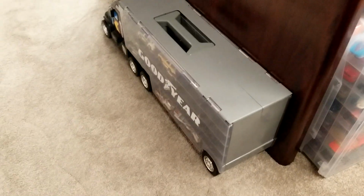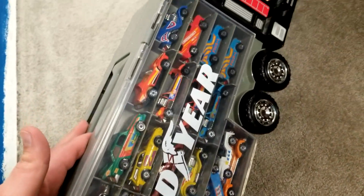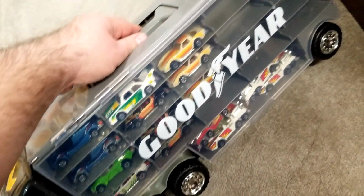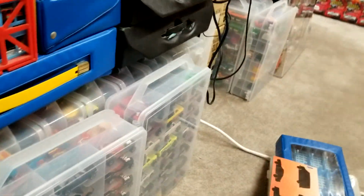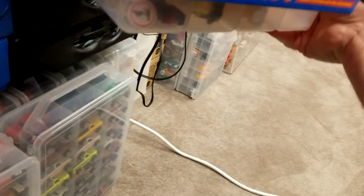And then I got this hauler thingy right here on the side. This has all of my Kenner Fast 111s in it. Never enough Kenner. Always looking for more Kenner. Throw these back up in there. It's like real life Lego to get that all in there.